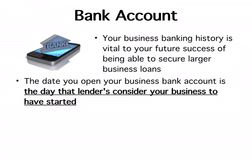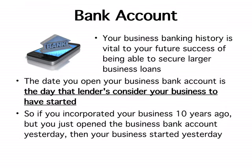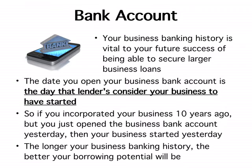Your business banking history is vital to your future success of being able to secure larger business loans. The date you open your business bank account is the day that lenders consider your business to have started. So if you incorporated your business 10 years ago, but you just opened the business bank account yesterday, then your business started yesterday. The longer your business banking history, the better your borrowing potential will be.